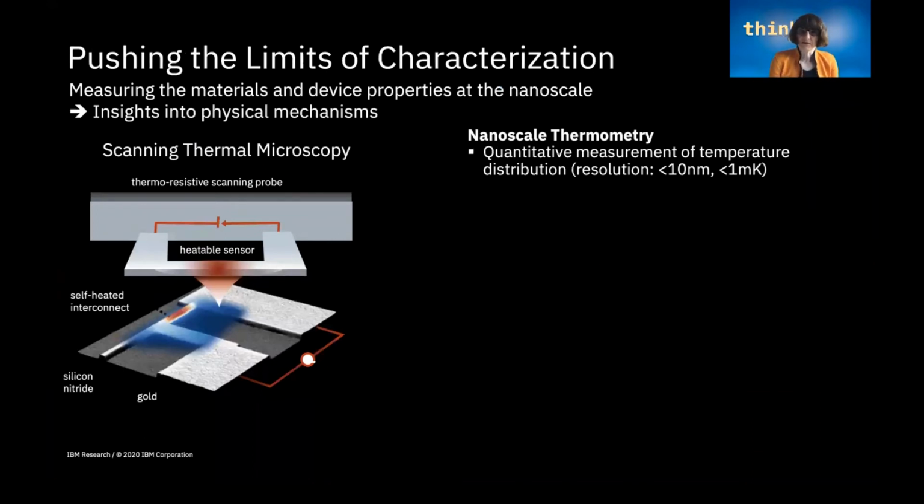For nanotechnology, it's not only important to develop the materials and develop new devices, but also to understand the physical phenomena at the nanoscale. And therefore, we also need to always push the limits of characterization in order to gain insights into the physical mechanisms. Here, I would like to give you an example, which was kind of a byproduct of a memory project, the Millipede project, where we investigated and built heatable AFM tips.